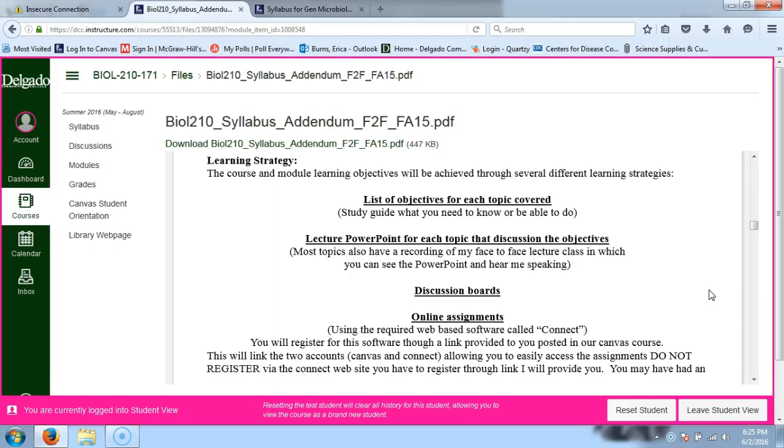Discussion boards. There are several discussion boards that are meant to mirror the work that we do and give us an opportunity to delve into that material a little bit further. And you guys will start by doing an introduction discussion board so we can get to know each other a little bit better. And we'll go over the particulars of that assignment and how discussion boards are graded.